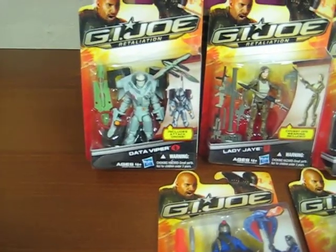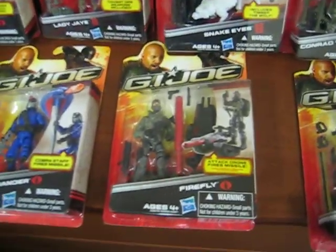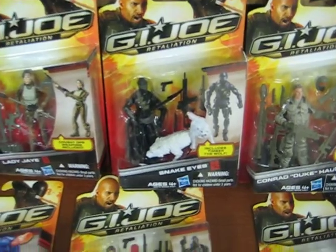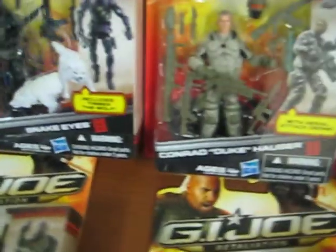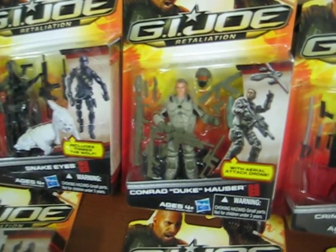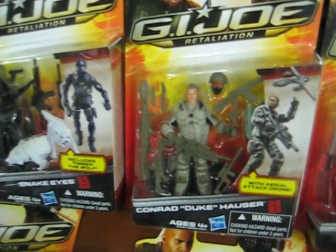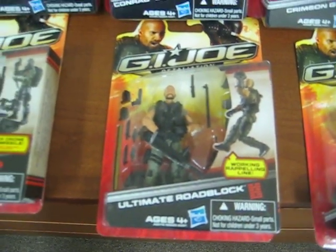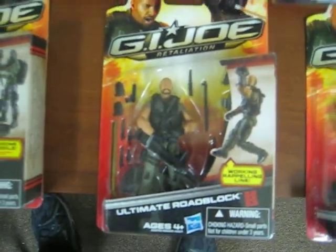There's Data Viper, Lady J, one of the Firefly figures, Snake Eyes, love Snake Eyes, and you see he's got Timber right there. Duke. This is a better Duke than the original one from the Rise of Cobra. There you go. You have Dwayne Johnson, The Rock, as Roadblock. They did a good job on the figures.